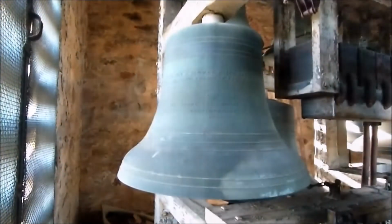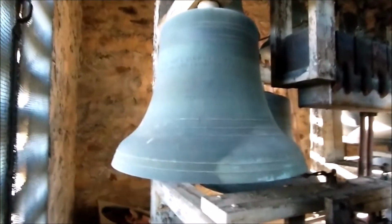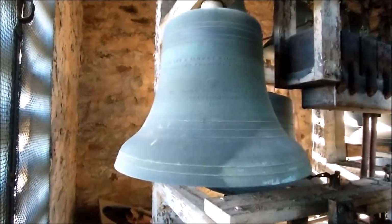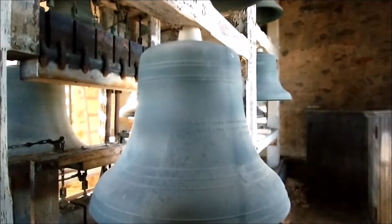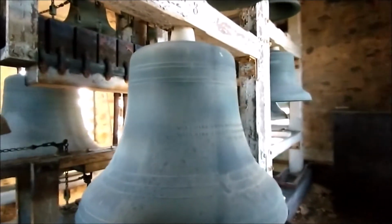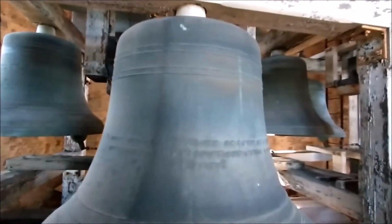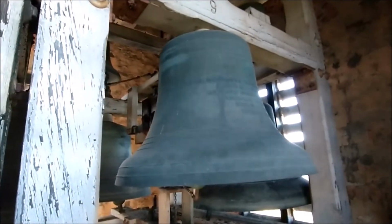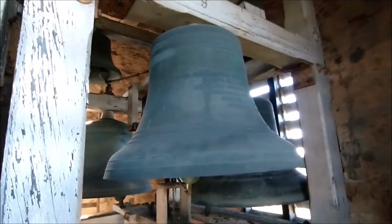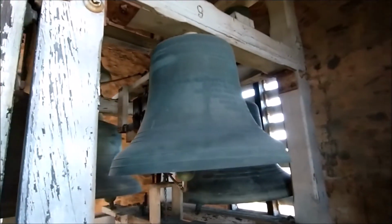On the fifth bell is inscribed, "O give thanks unto the Lord, for he is good, for his mercy endureth forever." The third bell is inscribed, "I will sing unto the Lord as long as I live. I will sing praise to my God while I have my being." The ninth bell is inscribed, "The just shall live by faith. A mighty fortress is our God, a trusty shield and weapon."